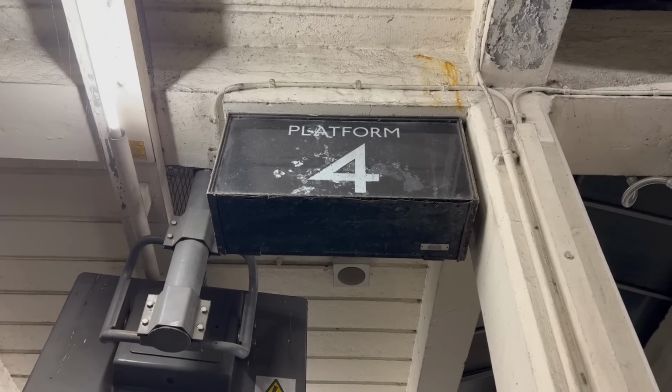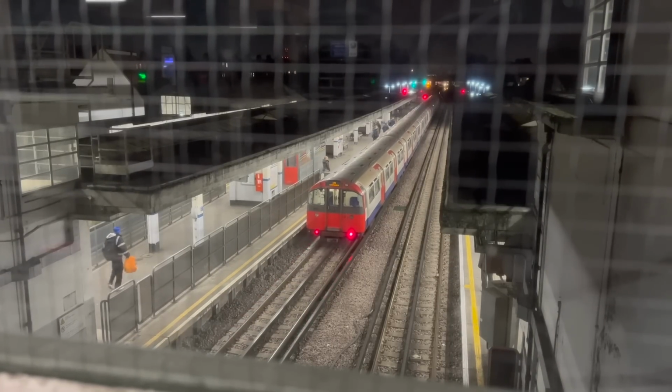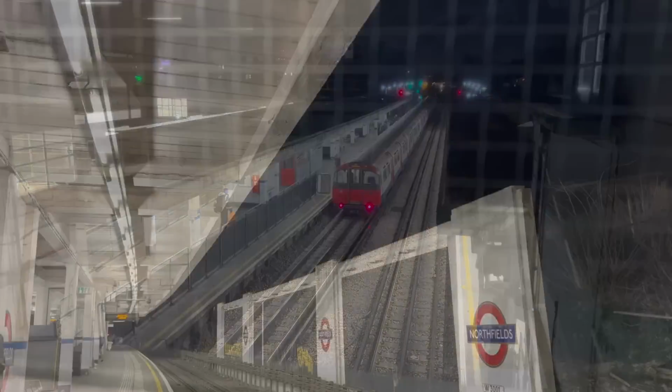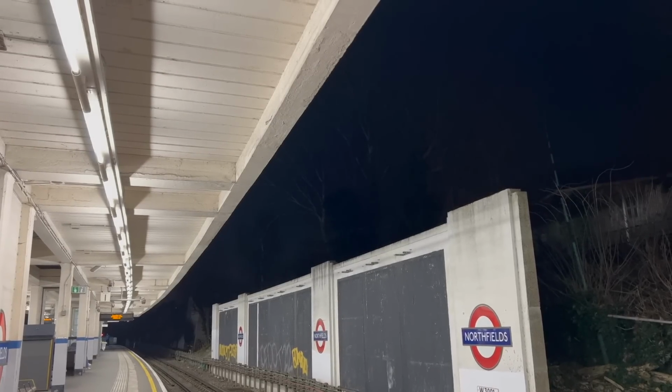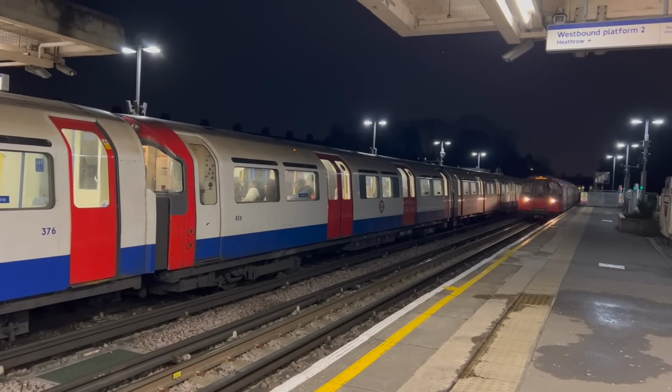The station has 4 platforms, reflecting the fact that it was originally intended to be served by 2 lines, both the District and the Piccadilly. When the station originally opened, it was District Line only. On the 9th of January 1933, the Piccadilly Line started running trains here.